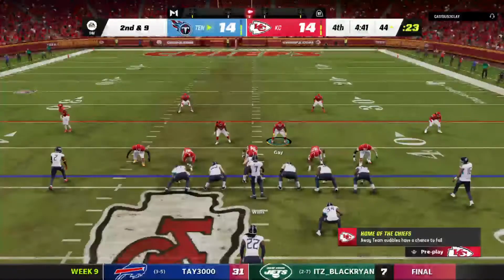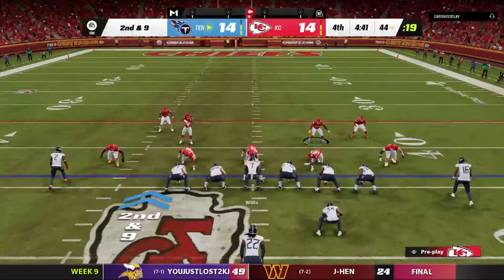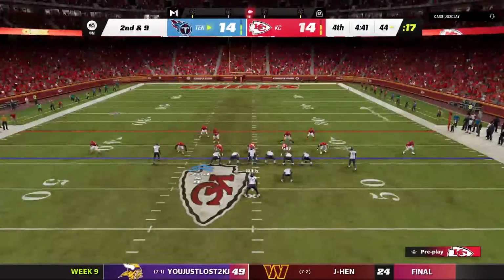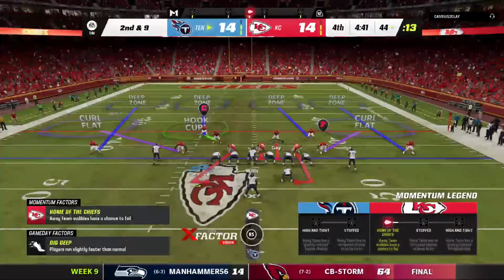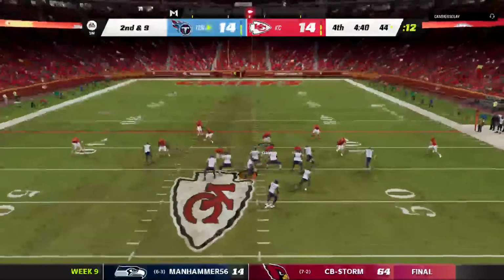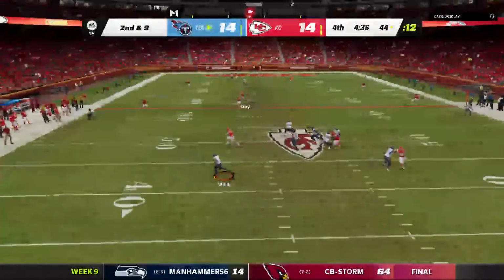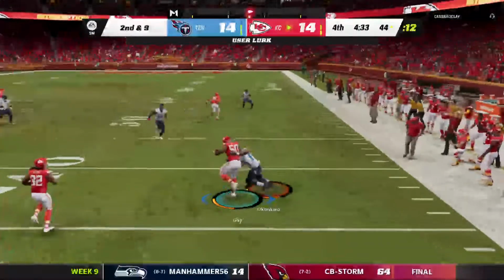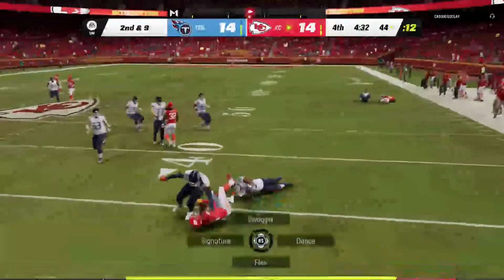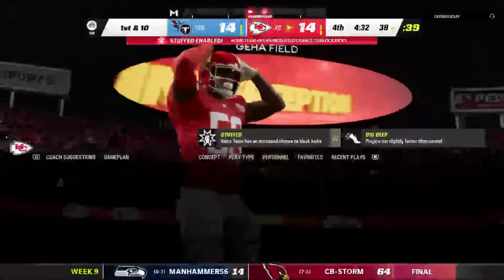Okay, ready? 2nd and 9 from the 44. 19 tight! 19 tight! 2nd down, throw coming by Willis, dancing to his left. And this is going to be intercepted. And the Chiefs are going to get the football here as he gets this up to the 38-yard line.